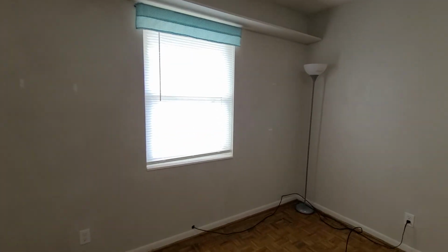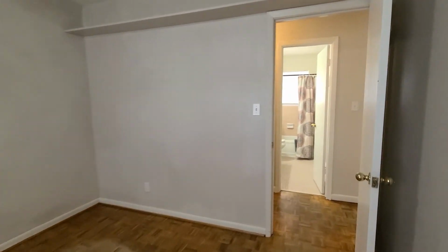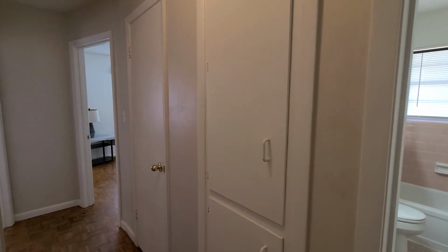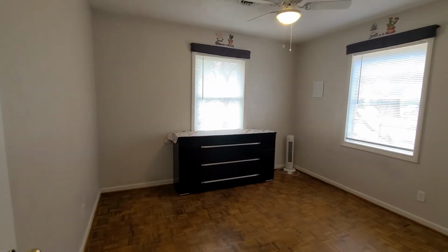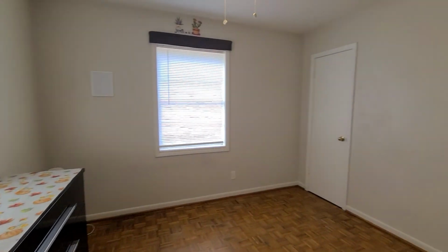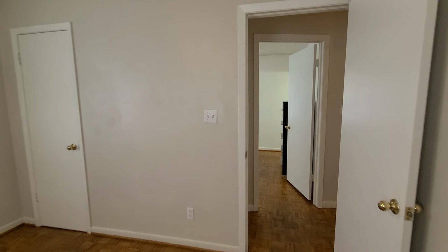These parquet hardwood floors would clean up very nicely. I love the original hardwoods in here. Just a wonderful bonus feature. We do have 2 hallway closets for storage. And here we have our second bedroom. Blinds throughout this home as well, and the water heater is gas.